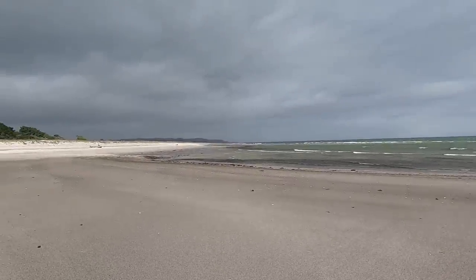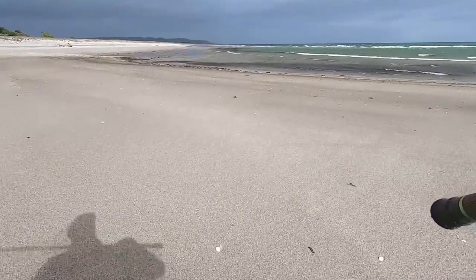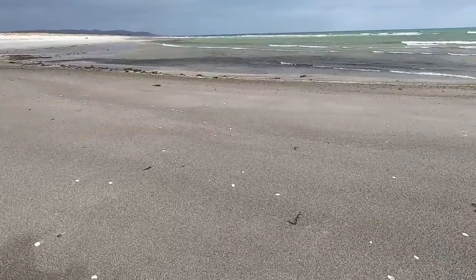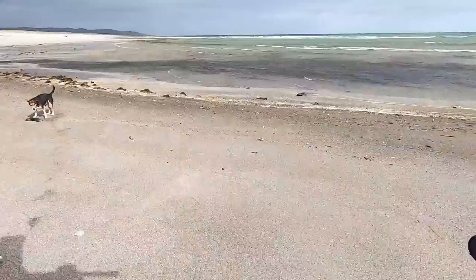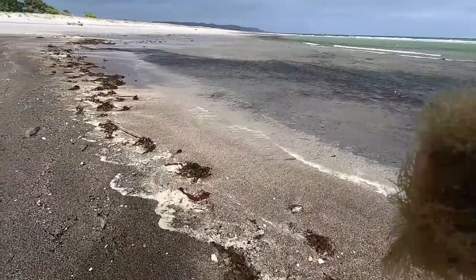Look at that weather. Gonna pack it in soon. Blowing a gale, you guys about to hear on the microphone. I'm gonna get me some more mussels. Can you hear me? See if we can find some more mussels. Man, it's cold.